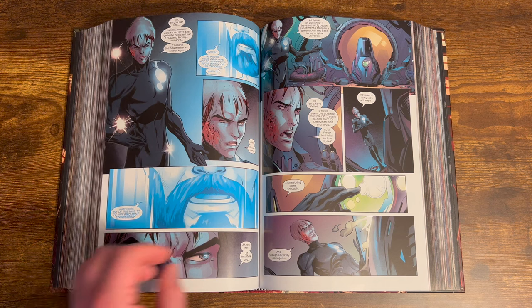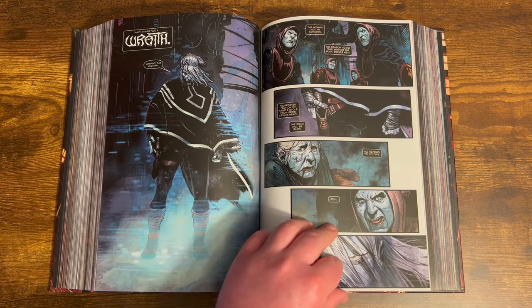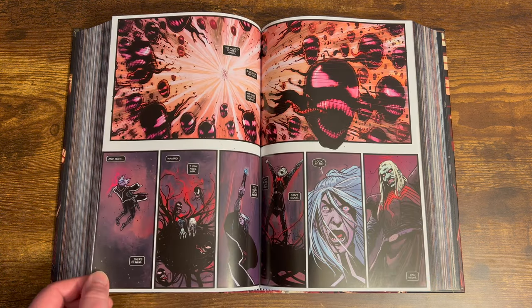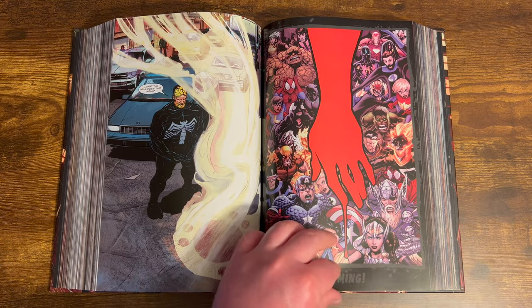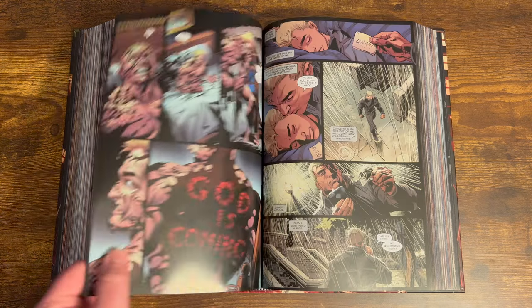I was looking forward to reading this so much, and I'm so glad that I finally got my hands on it. You get this great little shot here with Wraith. So this has beautiful artwork in it as well. Gotta love all those little symbiote faces, man. They're just real crazy looking. So it's going to be leading up into the King in Black.